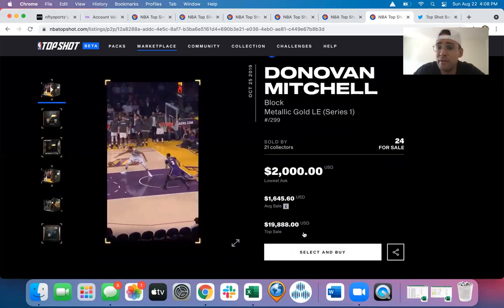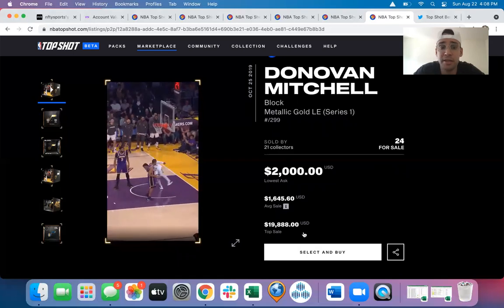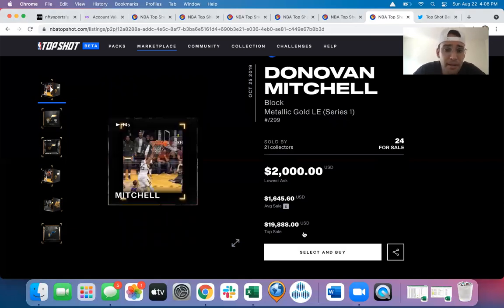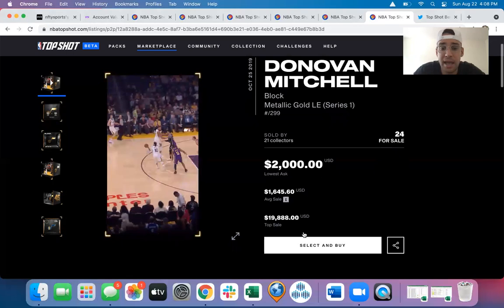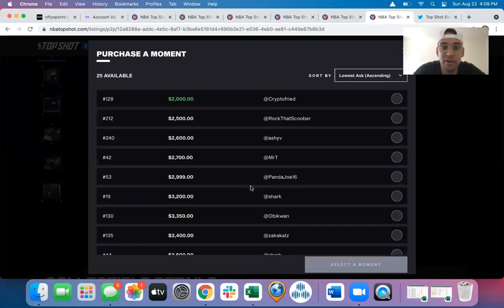There's a common moment of this for, I believe, like 1,400 mint count, and then only one other legendary, right? So there's a legendary, I don't know if it's the Cosmic or the Hollow MMXX, but there's only one tier above this moment. So 50 moments that are more rare than this one. And I didn't want to lose out on this moment forever, right? So if you go at the current listings, I bought it for $1,800.